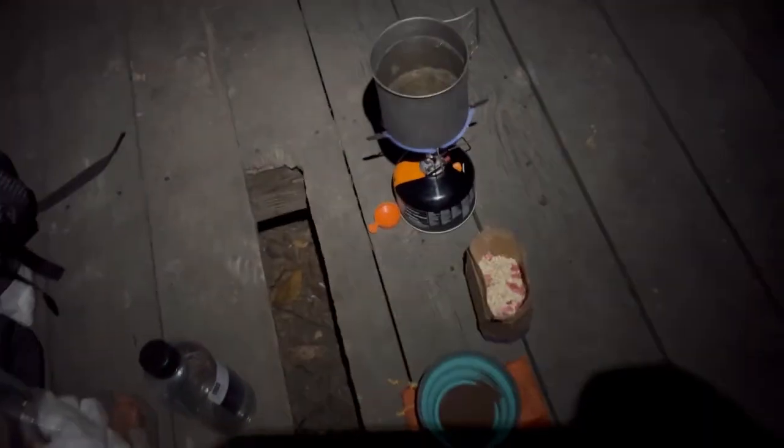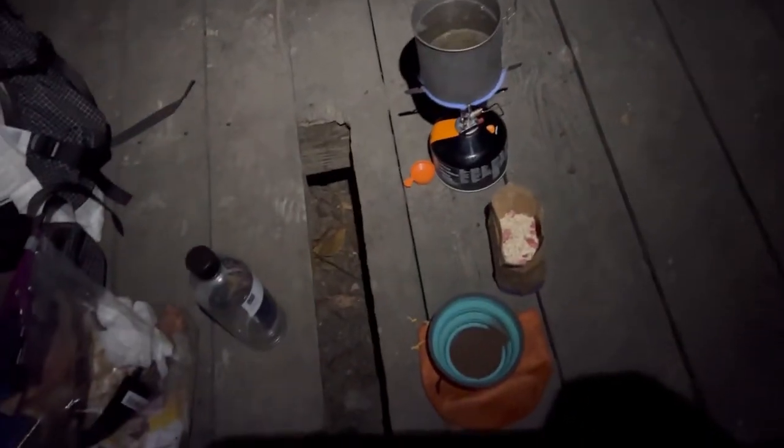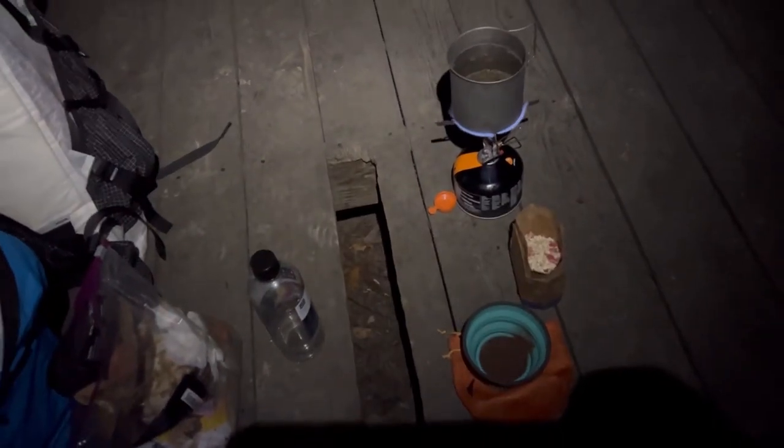Good morning, folks. So I had a good night's sleep at the shelter here. Glad I slept in the shelter. Chose the easiest thing to do for me because it did rain, as you could hear. I turned my light on a little brighter, but you're probably still not going to see it. But yeah, I'm having breakfast here, and water's boiling.